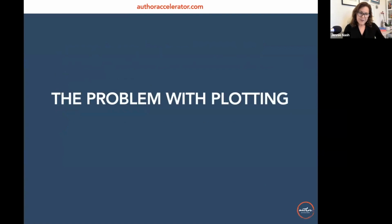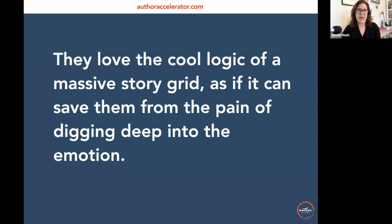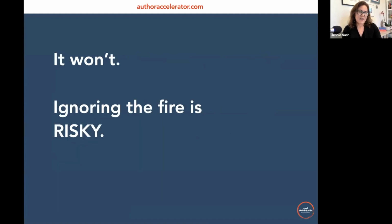But the problem with the other side, for people who are just camped out on the plot side, is that those types of writers love that algebra side, that very logical side of the equation. And they love those massive story grids, which plot out every last little thing and really look at just plot, plot, plot. And they somehow think that if they do that, they're not going to have to do that emotion work, that if they have a plot that's so good and so watertight, they're not going to have to go on to the other side. But it doesn't happen like that. Ignoring that fire or passion side is also very risky.